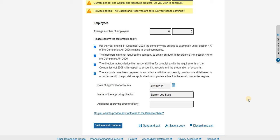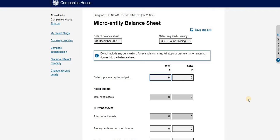Remember the code. You must get the code a week in advance by post. You can't get it by email. You can't get it online. You must get it by post from Companies House. And that's all you have to do. There's no fee to pay. You can do the whole thing in about 10 minutes, but you do need to do the background first.